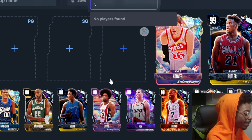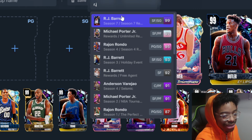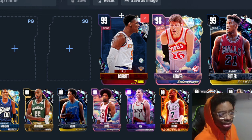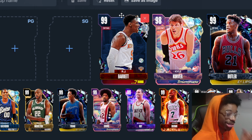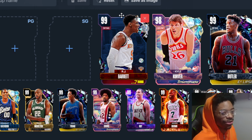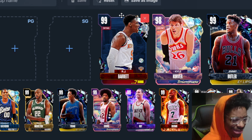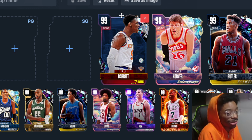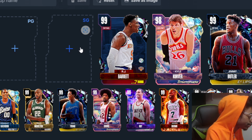Next up, we got RJ Barrett though. RJ Barrett is nice in my team. One of the best free cards we got this season because his release is still good enough. It's not the craziest release, but it's still good. He does everything he needs. His leaner's still alright with the Pro 2, I think. And he does everything. I like RJ Barrett a whole lot in this mode. I think he's better than the J.R. Smith award. Just me personally, though. I think he is better.